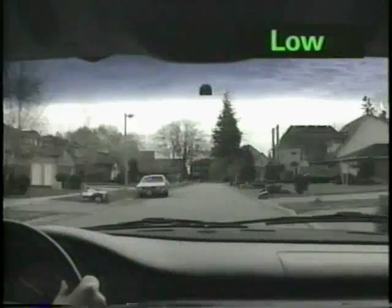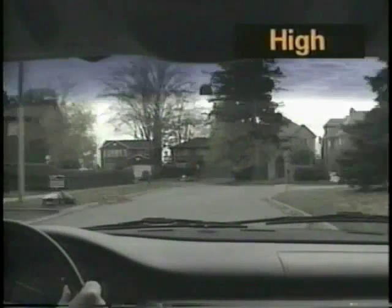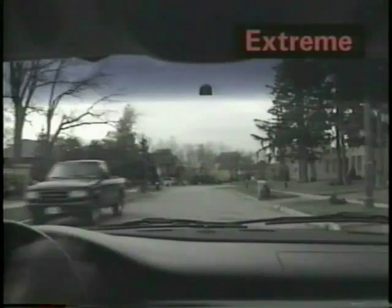As we slow down for this stop sign, our risk of collision is low. The car behind makes it moderate. The intersection makes it high, and the risk becomes extreme when we realize the driver behind isn't slowing down. We react by accelerating away after a quick scan.